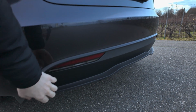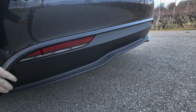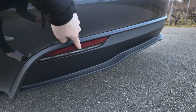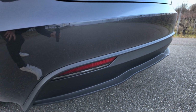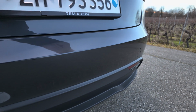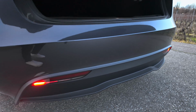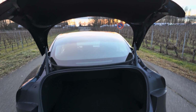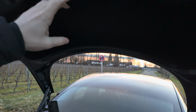And on the lower end we have this super nice diffuser or bumper down here with this diffuser design, and here, by the way, we have, if I'm not wrong, the reverse light and also the red light. When you open the trunk, if I'm not wrong, the red light will open as well. You can see the tail lights, and also the fog lamp is there. Here in the trunk you have the button to close the trunk. Trunk is basically the same.